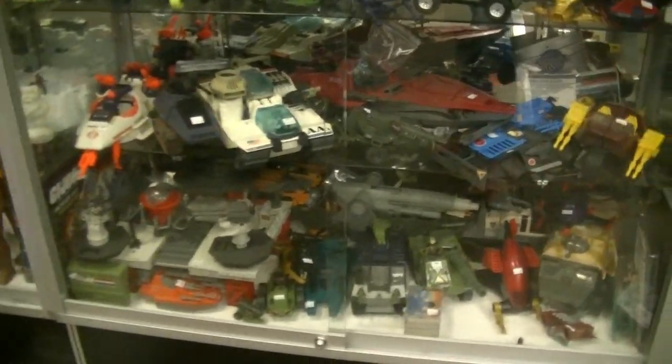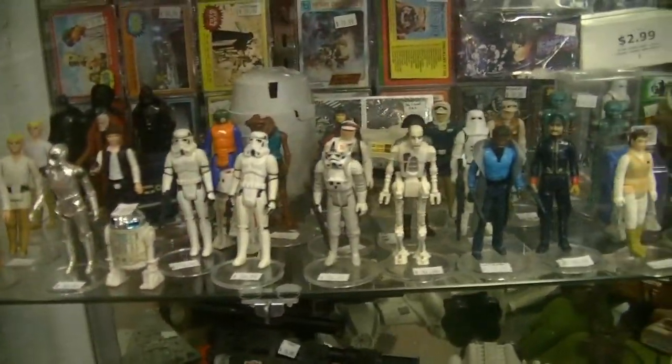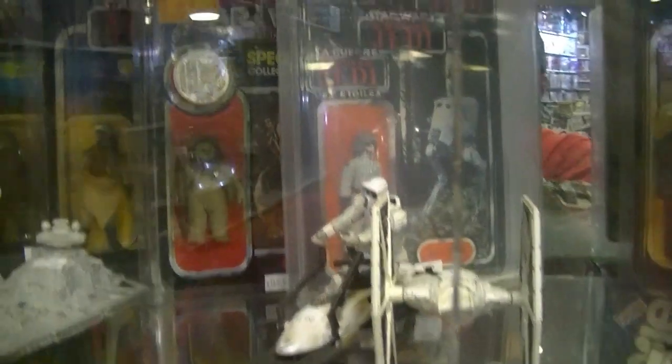And some more vehicles and playsets. And then they have the same deal here in terms of Star Wars, some of the older ones. Man, that was such a horrible look. I just saw the vintage release. I was like, oh. But they also have this, which is great.